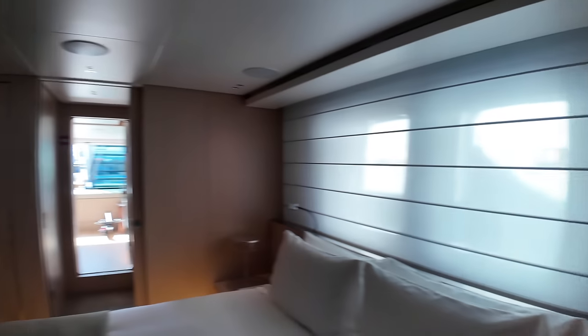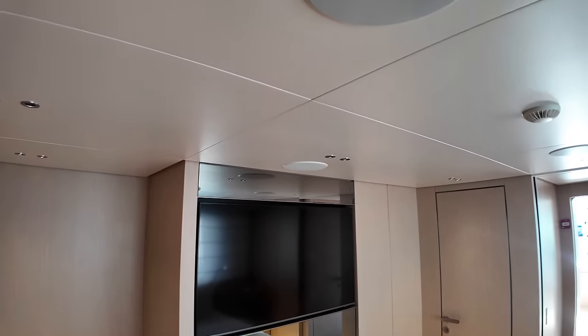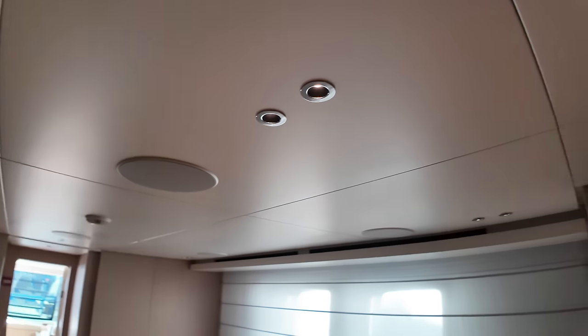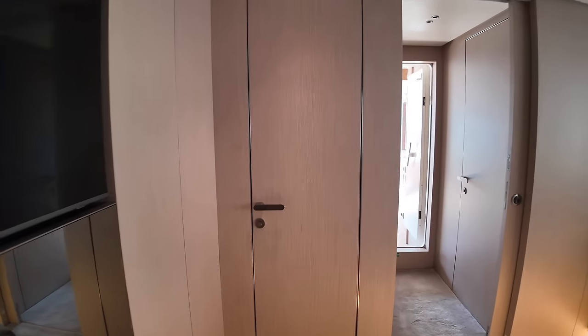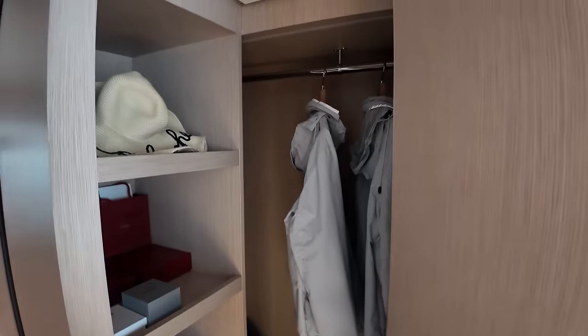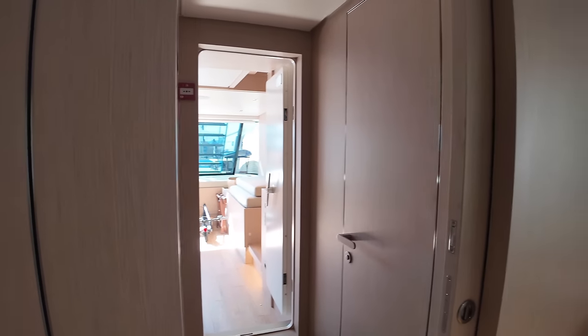And look, if I spin around, huge TV in that bulkhead. And again, speakers recessed into the overhead, or the deckhead, if you prefer to call it that. It's actually four speakers in here. So again, I can imagine the sound system in here is absolutely phenomenal. Let's just open up this. I can't remember what's in there. Oh, there we go, look, some more storage. Small walk-in wardrobe there, look. I'm gonna shut that. I'm gonna take you out there in a second and explain a little bit more about the setup in just a minute.